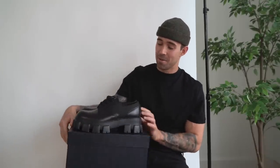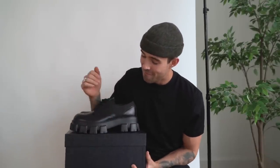All right guys, so we're gonna start from the bottom up. So starting with shoes first. And honestly, we're just gonna go straight in to just an absolute banger pair of Derbies. And that is these Prada shoes, which are from Farfetch.